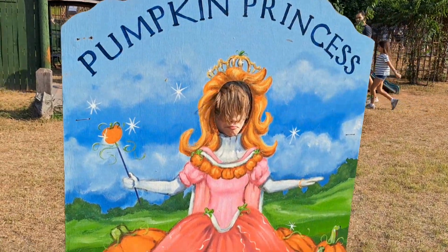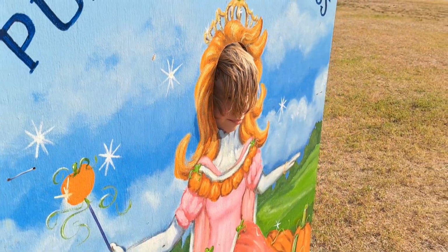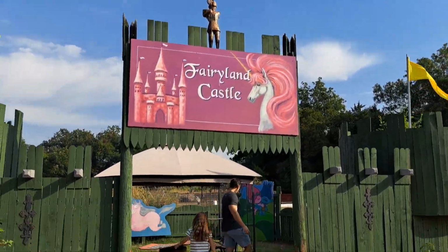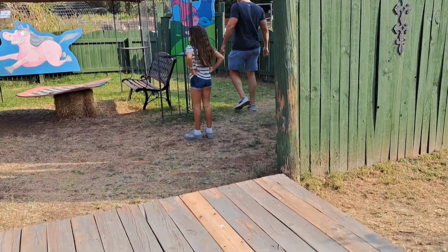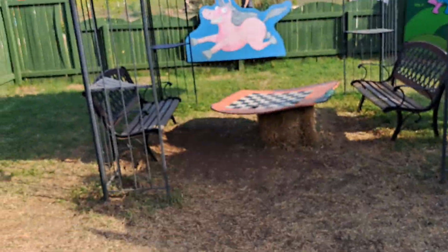Look, the pumpkin princess. Let's go to your fairy tale maze. Fairyland Castle. They changed this up. They put trolls in here and stuff. What is that unicorn from?